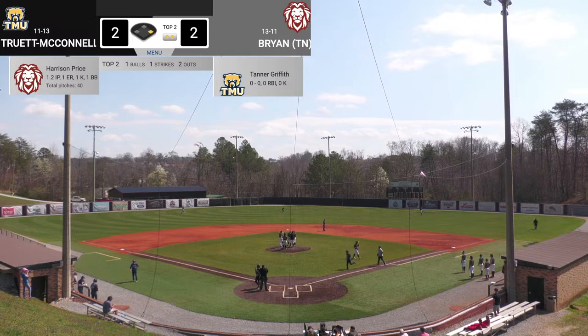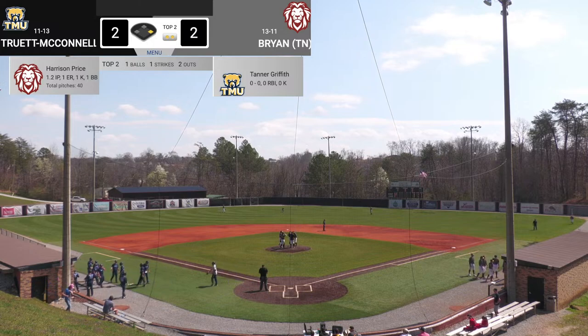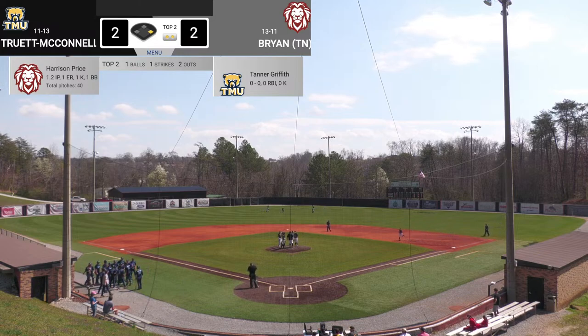He's going to go 1 2/3 innings, give up two runs, both of them unearned, with four hits and an error. Going to give way to number 35, Jacob Allman. He's going to be coming in relief with a runner at first. And we're going to take a TV timeout here as Allman gets his warm-up pitches, and we'll be right back.